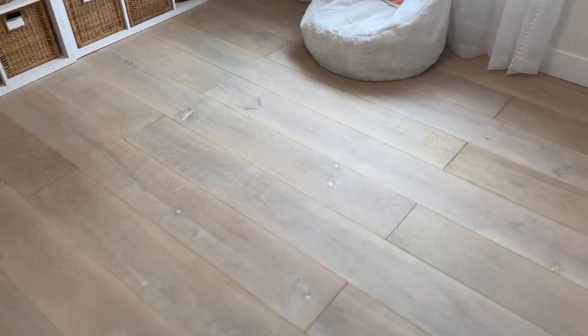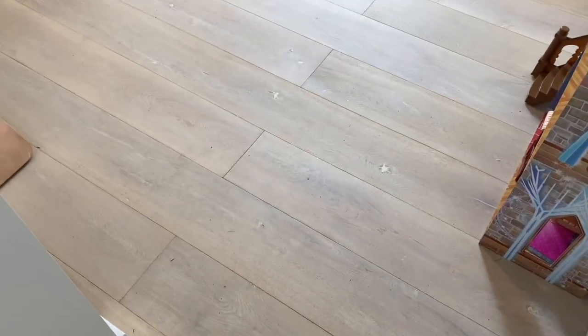One of the best things is that there's so much space on the floor now, so the kids can play.